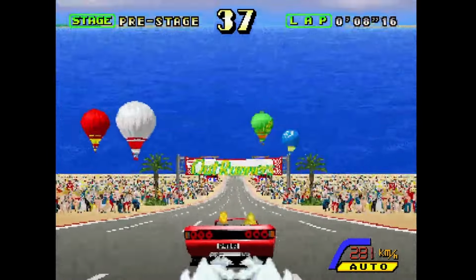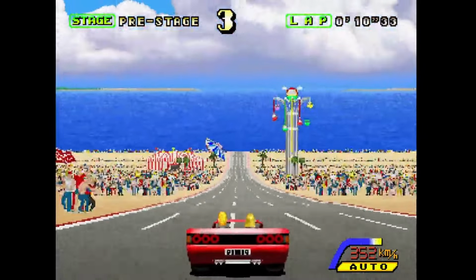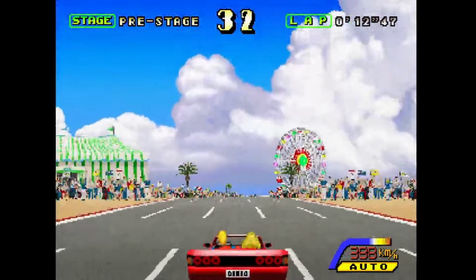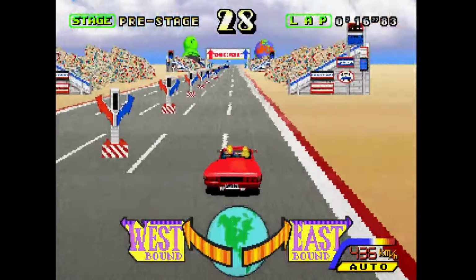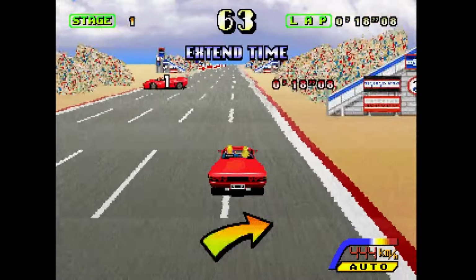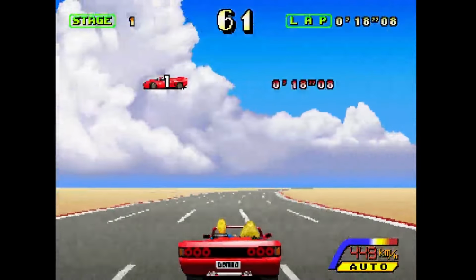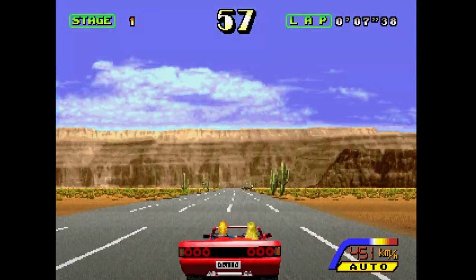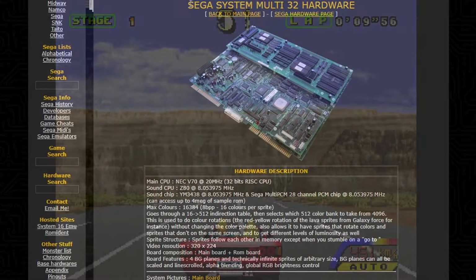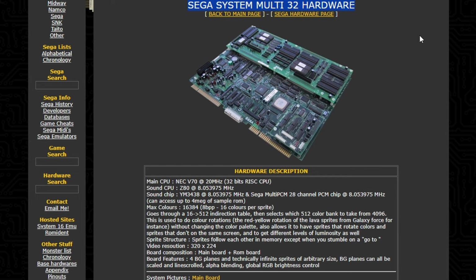Now let's talk about Outrunners. This is not a System 32 game, this is a System Multi-32 game, which is maybe an upgrade to the System 32, but more of an adjacent platform that changes a few chips but keeps a lot of the same hardware on the board. And honestly, you could probably get to the Multi-32 from System 32 with a few tweaks and upgrades.